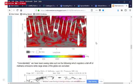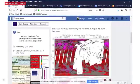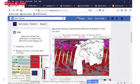So first of all, what I have up here is Sam Carana's Facebook page, and this is where he uses the NOAA website a lot to get his methane and temperatures and all kinds of readings. And there are different programs, or they call them products, on the NOAA website that you can use, and each product will produce results of different kinds of substances or greenhouse gases or this or that.